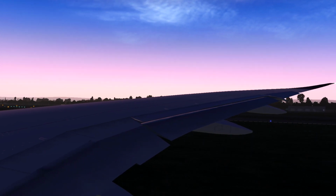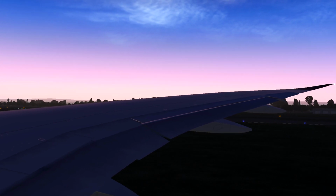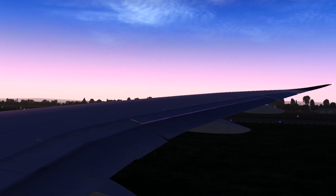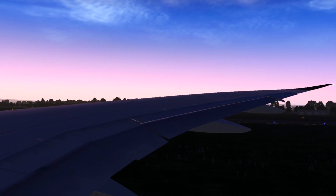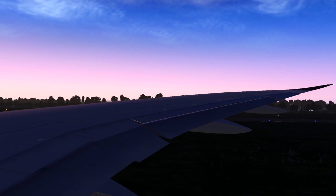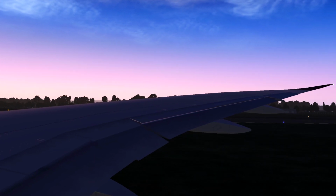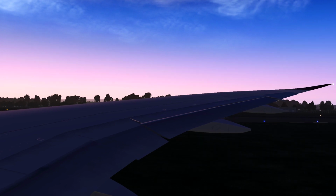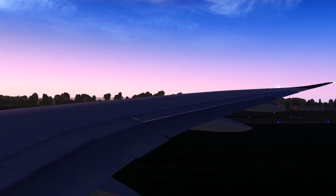Ladies and gentlemen, welcome to Manchester. The local time here is just approaching 25 minutes past 6 in the morning. And while we taxi to our gate, please keep your seatbelt fastened until the captain turns off the fasten seatbelt sign. All of us need to remain seated and keep the aisles and exits clear, so we'll return any items we have stowed for you as soon as we arrive at the gate.